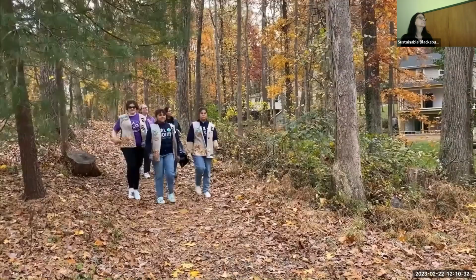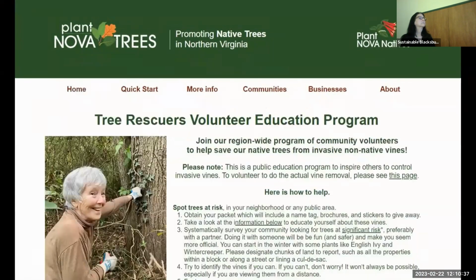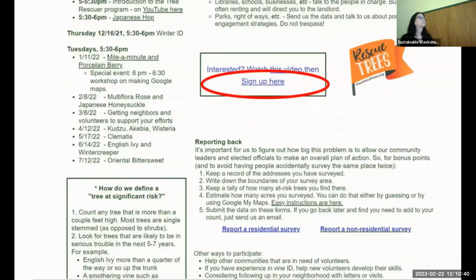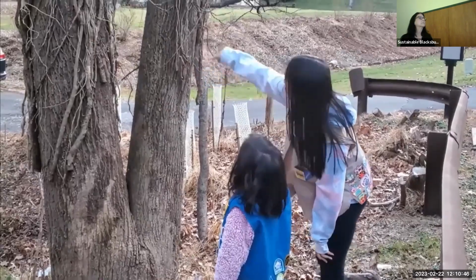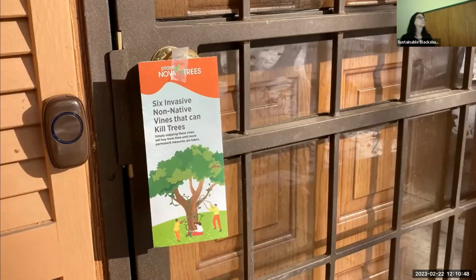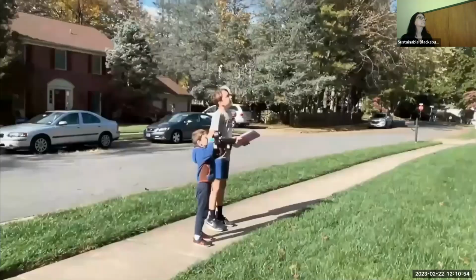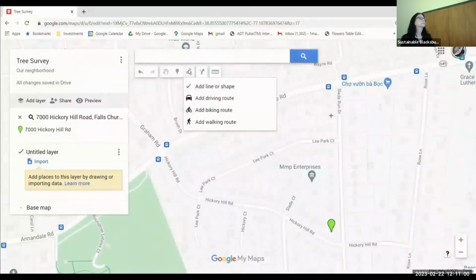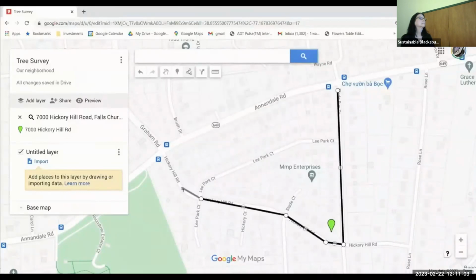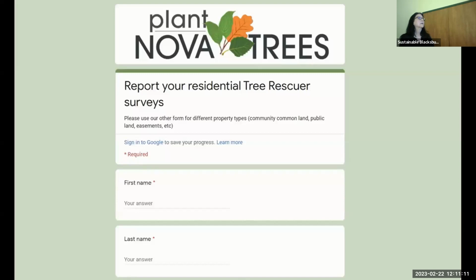This is how you can help. First, read the instructions and sign up on the Plant NOVA Trees website to be a tree rescuer. Walking or biking only in safe public areas, look for trees that have vines growing on them. Finally, drop off a brochure with the residents to alert them to the problem. Keep a tally of how many at-risk trees you find on each property. Let us know which properties you surveyed and what the total number of at-risk trees was. You can draw us a map or just send us a description, then submit the data on the recording board.